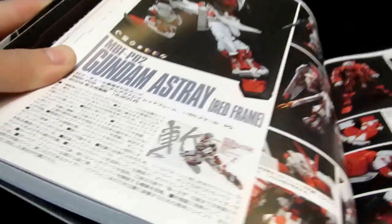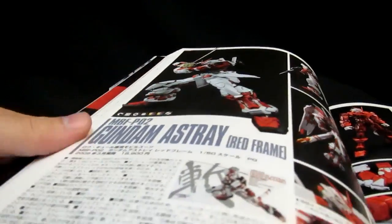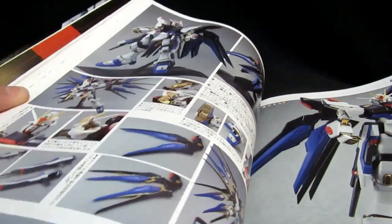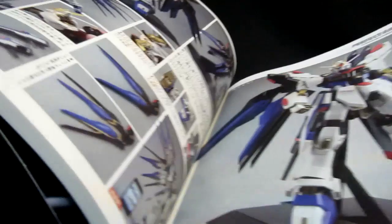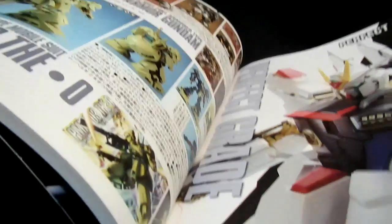Going back now to 2009, it came out in March. Absolutely incredible to think that a manga inspired a Perfect Grade in terms of just how popular it is. Strike Freedom, of course, being a monster both in terms of size and potential problems. But what do you think? Is this a good thing that it's coming out from Premium Bandai? And which other ones in here could possibly get recolored or slightly remolded?